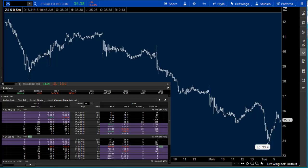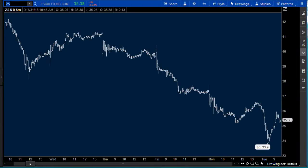We have the position on correctly. Now we're just going to patiently wait for more follow through and hopefully get this sucker down in the 20s, maybe 25.